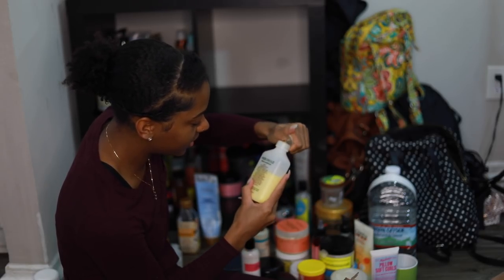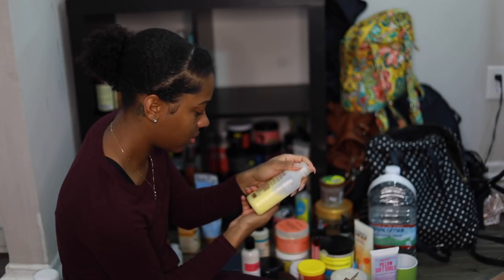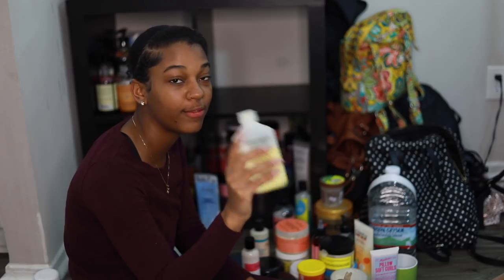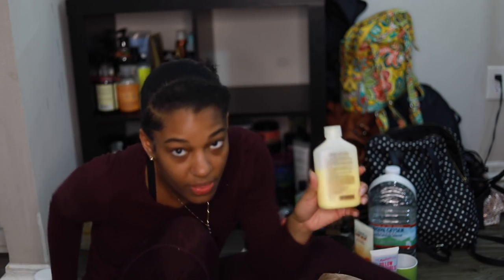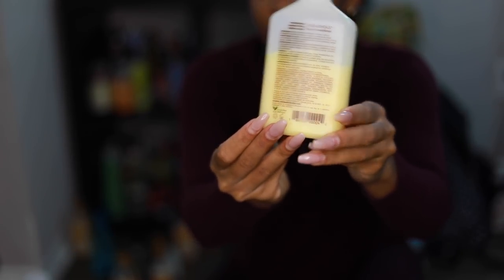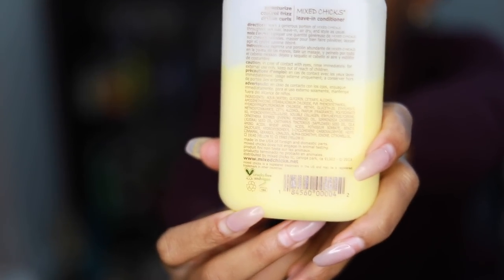What? Mixed Chicks leave-in conditioner back there? I don't even know if this is good anymore. 18 months. Heck no, it's not good. This is a cruelty-free and vegan product, so it definitely expired. Pay attention to your expiration dates. They are on the back, right there. They're the little symbol that says the month. Can you see it? The month, right there. And if it's a vegan product, it needs to be thrown away.